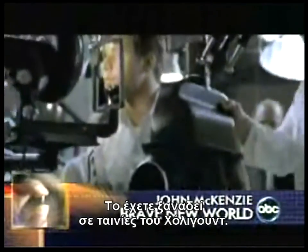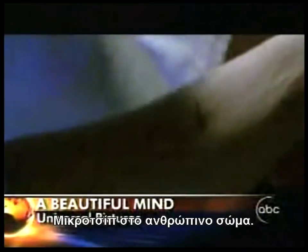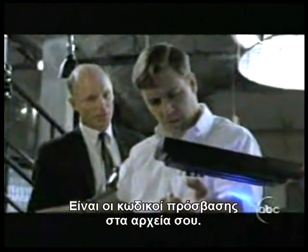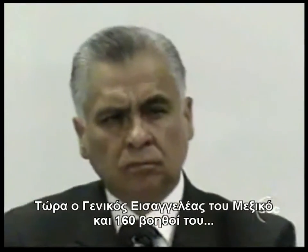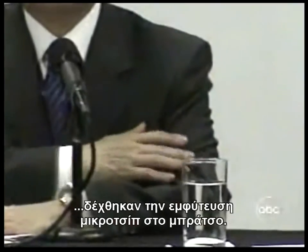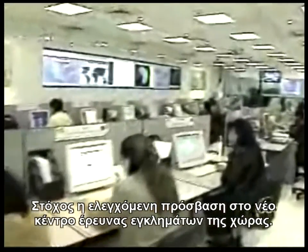You've seen it before, right out of Hollywood. This may be a little uncomfortable. A microchip inside the body. A hidden high-tech identification tag. They're the access codes to your job spot. Now, Mexico's attorney general and 160 of his deputies have had microchips implanted in their arms to control access to the country's new criminal investigation center.